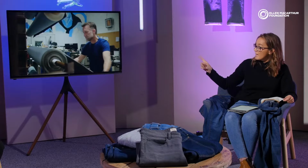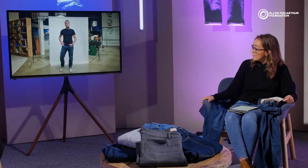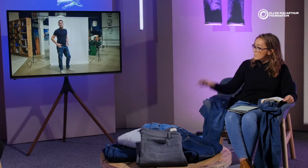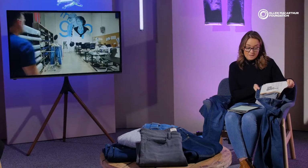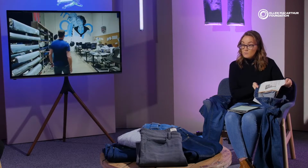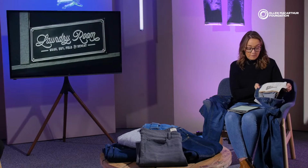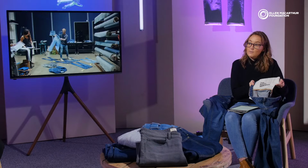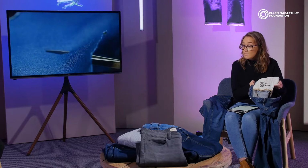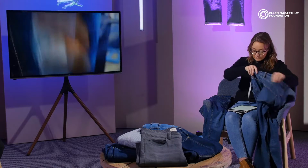Great, so while we're looking at these, we're just going to have some interesting background footage, which is from one of the participants that we've been working with, Gap, who have been working really hard to do this and been one of the first brands on board and really getting involved, which is great. But the Jeans Redesign is about being traceable, as you said, so the manufacturers, the mills and recyclers can all see where they've come from, but this is also what you're going to be looking for in store. So it's this logo, and hopefully, we've got some brands that have gone on sale already and some that are coming up, and we'll go into that in a second.